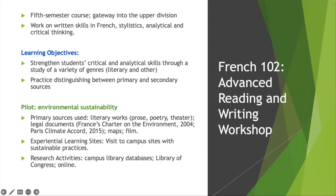And where students work on their written skills in French, paying more attention to things like stylistics, rhetoric, and they continue to develop their analytical and critical skills. So today we'll show how this entire course has adopted the discovery-based approach and has helped students both develop their individual sense of agency as well as build community.